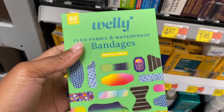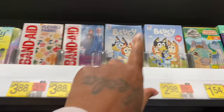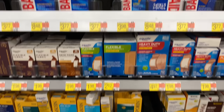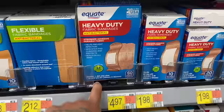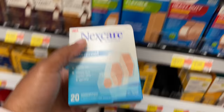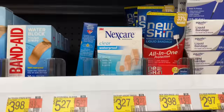Flex fabric and waterproof bandages. Ooh. I like the jellyfish. Those are $9.94. And then they got Bluey Band-Aids. Got Neosporin. I'm looking for some like this, but the clear kind. Let's see. Oh. Waterproof clear stays on, seals out water, dirt, and germs. This $3.27, I'll probably get this.